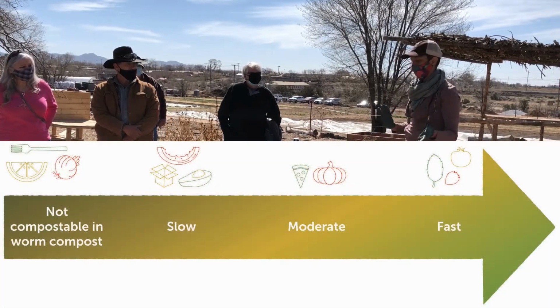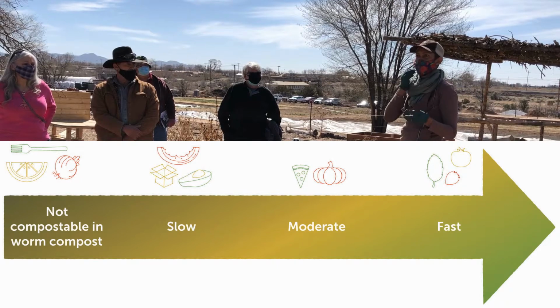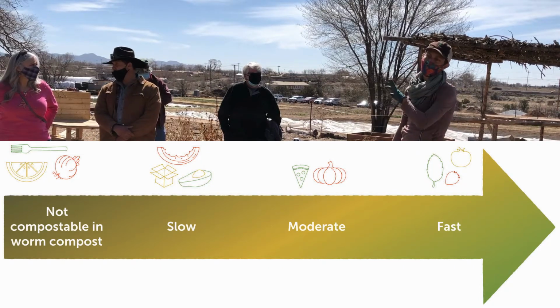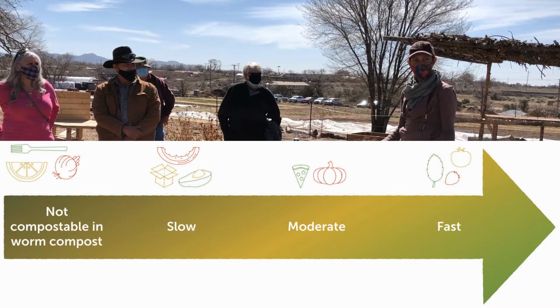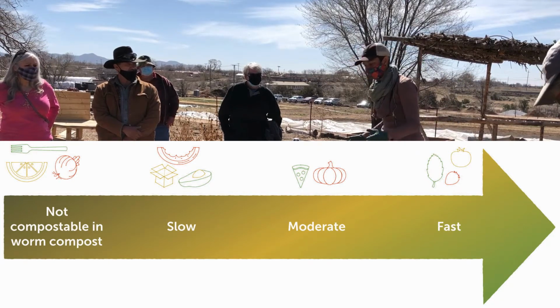The other things that worms don't love are citrus peels. Avocado shells take forever to break down, and onions aren't a favorite. But again, I put these things on a spectrum. For me, it's more important when I'm cleaning the kitchen to be able to scoop it all in the bin. Maybe if I'm making French onion soup for 50 people, I might do something different with that cleanup, but I've never done that, so I don't foresee myself needing to.